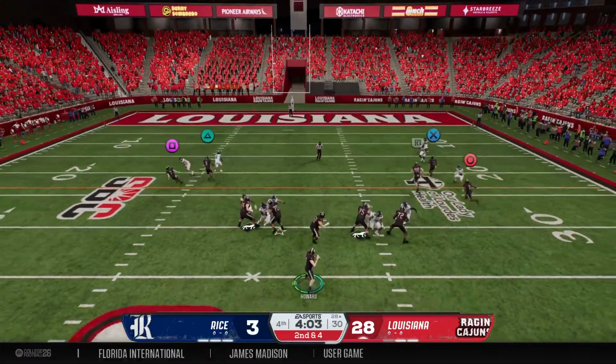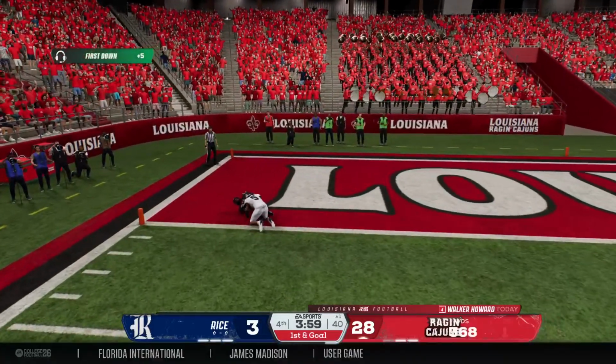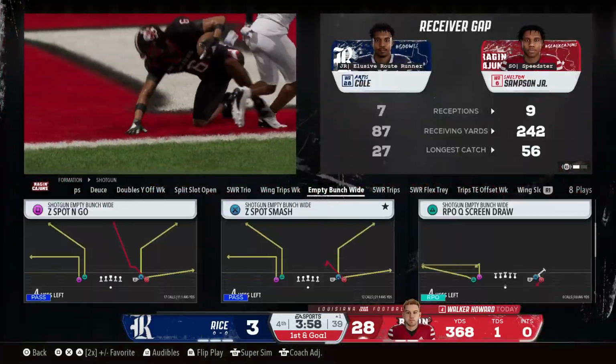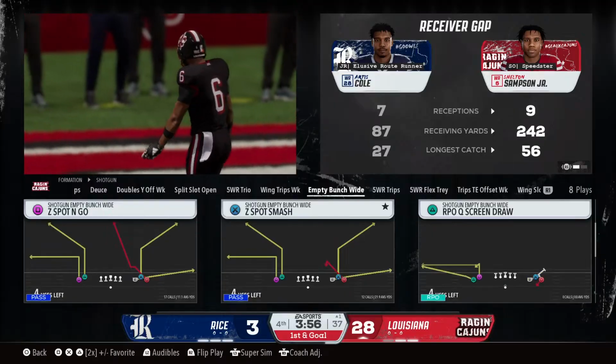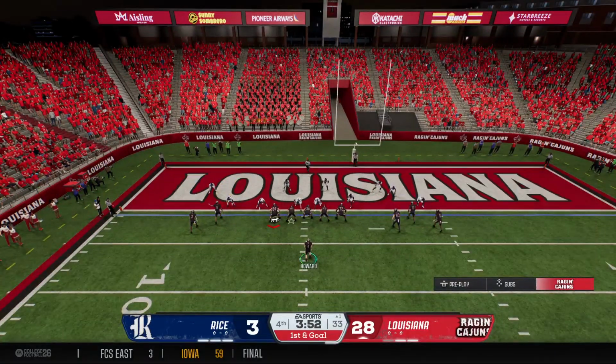And the Raging Cajuns with myriad options after that big pickup on first. He makes a grab. Can't quite cross the plane to get the 6, but they'll have the first down. So close to cashing it in for this offense.